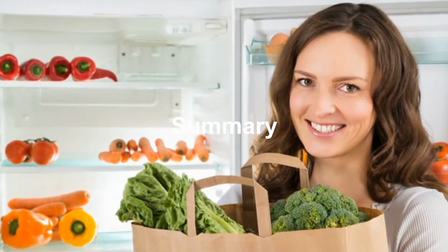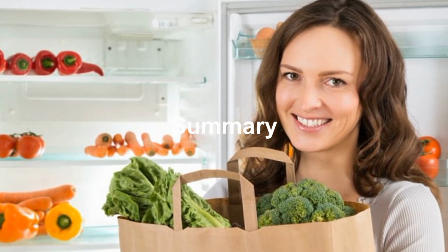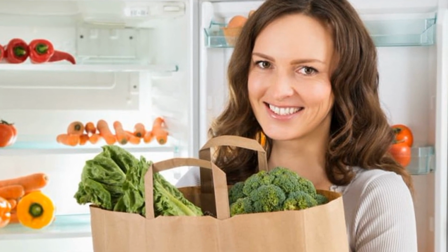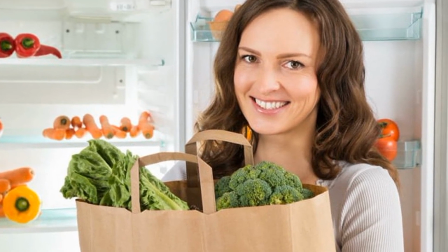These tips and hacks are a great way to preserve your ingredients, reduce the amount of food you waste at home, and, most importantly, help protect our environment.